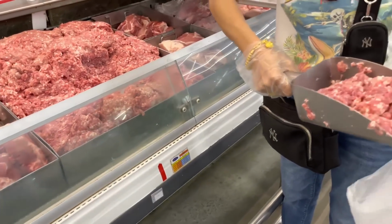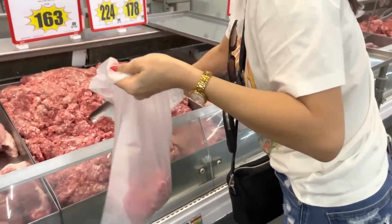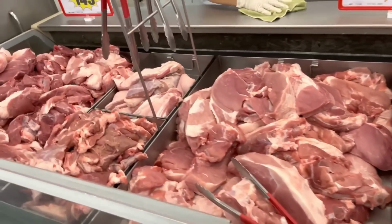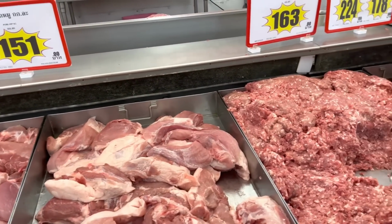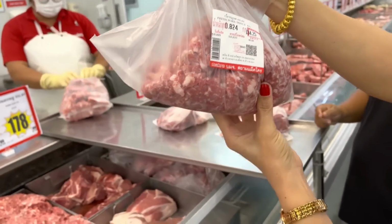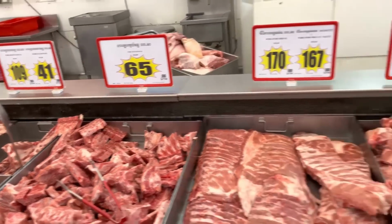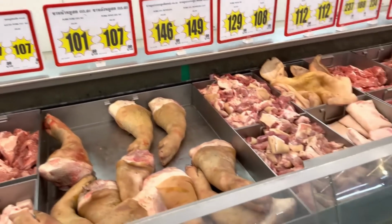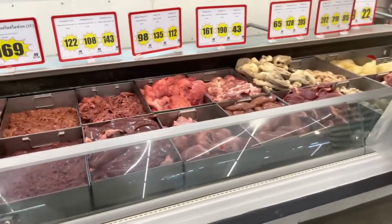And they're constantly putting it out, and it's cold right here. And then they wait for you. Not bad. Yeah. See? It's pretty good. There you go. You want a whole leg? There you go. Oh, there's a space. But that's where I get my meat.